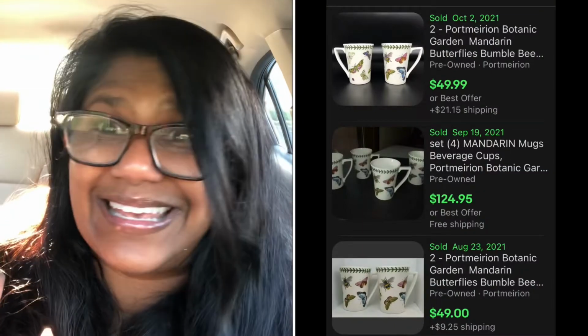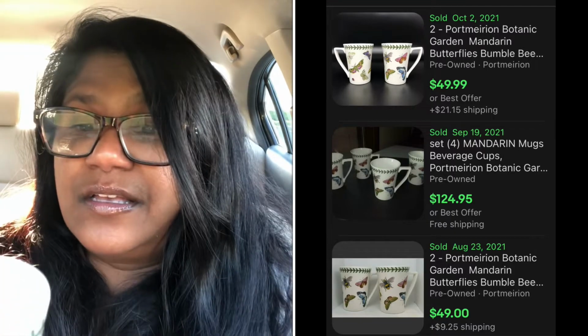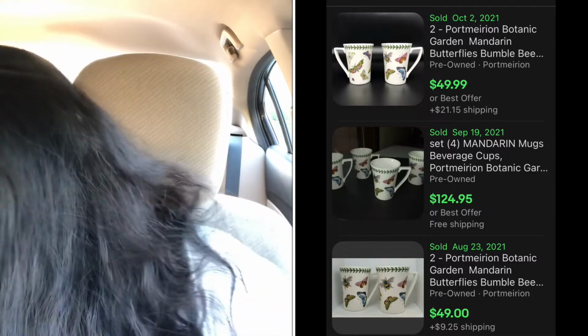I got this mug, and it was $1.99. Two mugs were going for anywhere from $40 for two to $80 in the recent solds. So that's a really wide range, right? I had just picked up one, and then I went back to look, and I got more. I managed to get 5 total. So let's pretend that we're going to get the max. Then you're looking at like $120 for 5 of them.